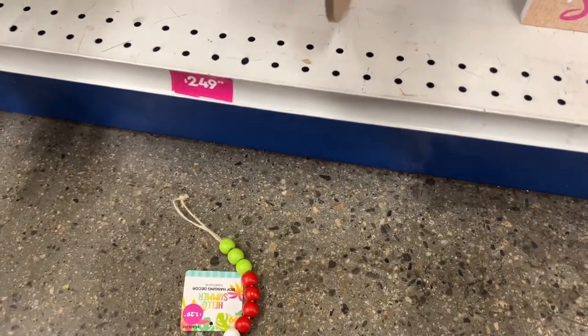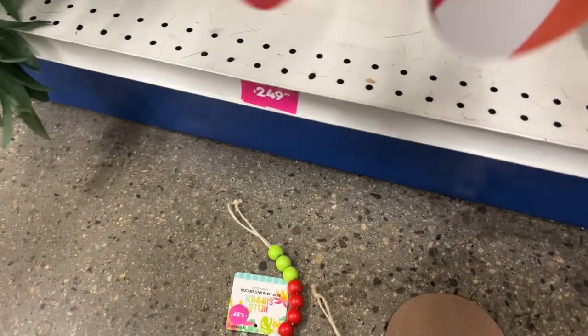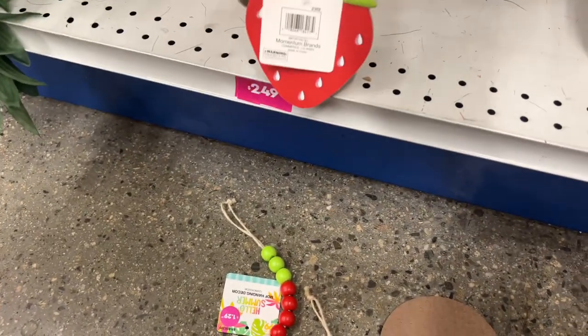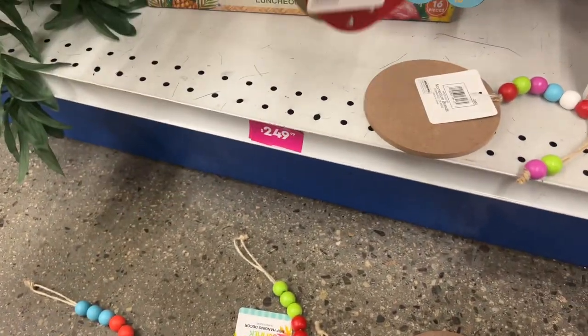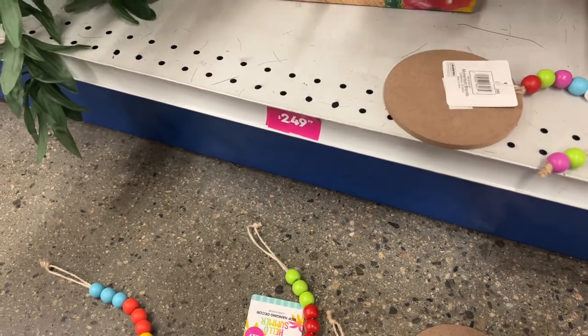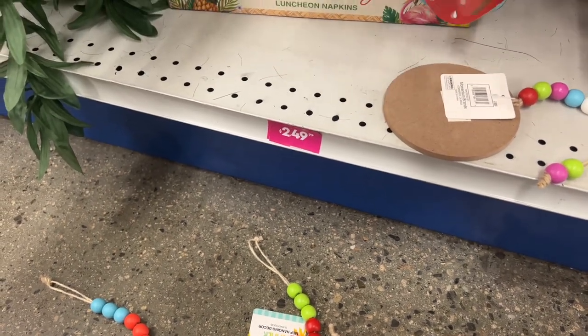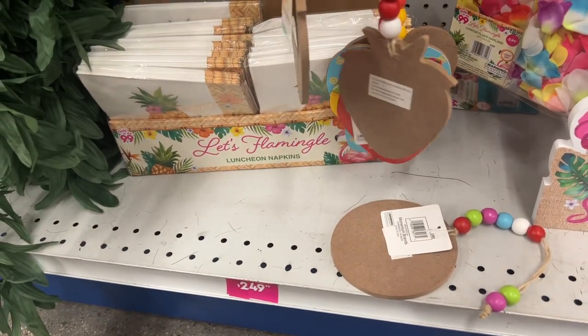$1.29. Noah, can you get the other one out? I don't know what a strawberry is. Hold on, get that. Oh my gosh! No, we are not getting those. He's like, we are not getting those. Yes, we are. It's because he's only interested in the food. He wants to go to the food aisle, guys. Noah, can you help me put these back?